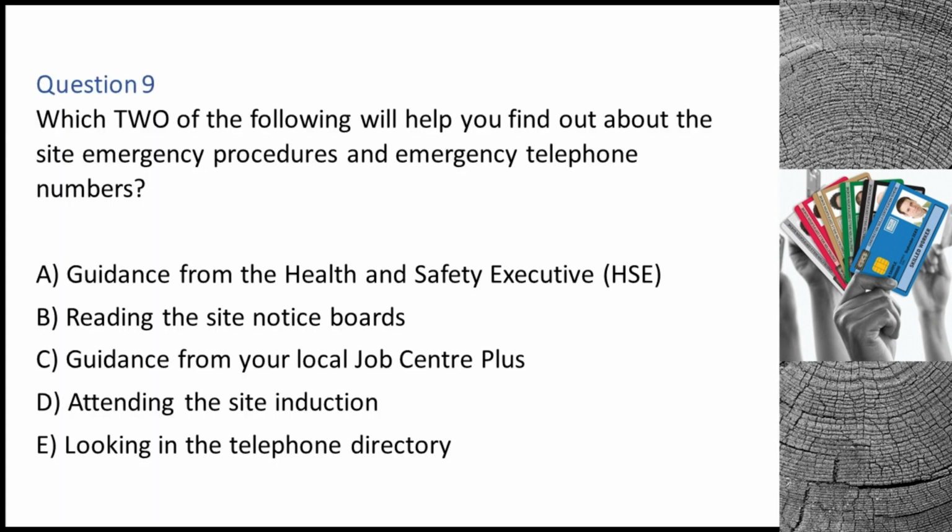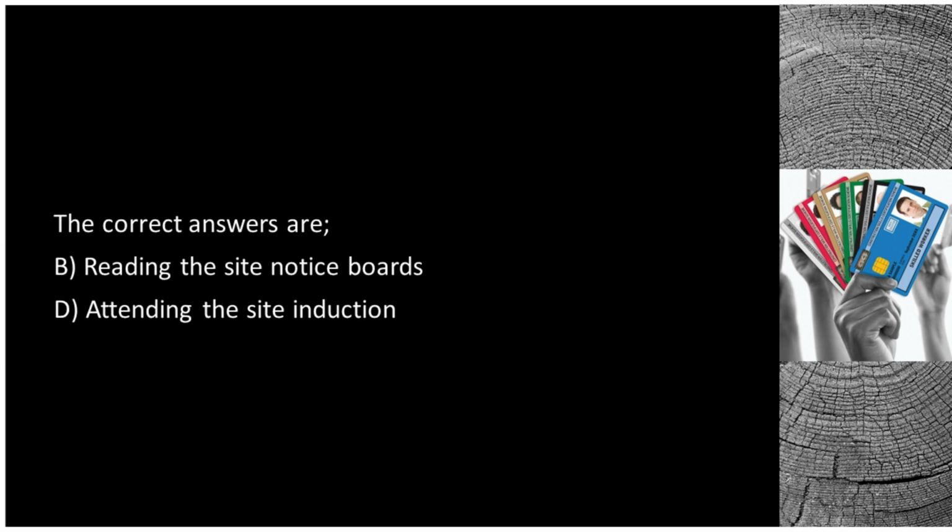Question 9. Which 2 of the following will help you find out about the site emergency procedures and emergency telephone numbers? A. Guidance from the Health and Safety Executive, HSE. B. Reading the site notice boards. C. Guidance from your local job center plus. D. Attending the site induction. E. Looking in the telephone directory. The correct answers are B. Reading the site notice boards. D. Attending the site induction.